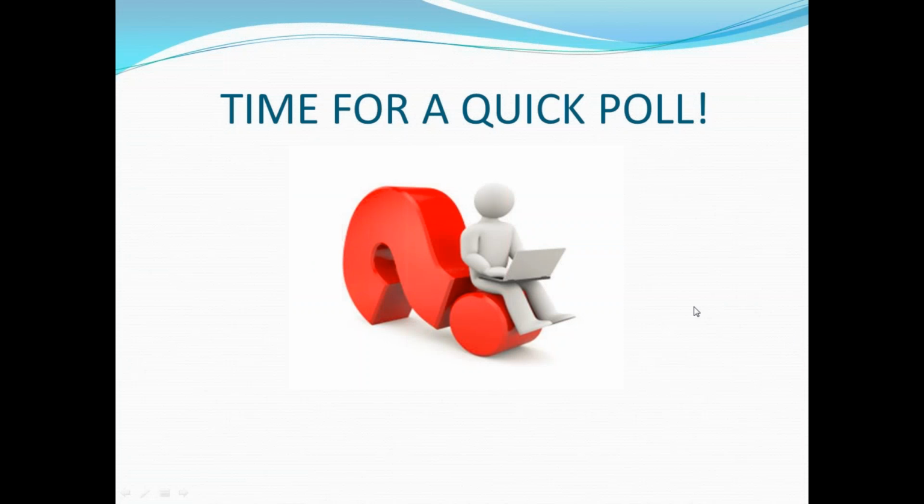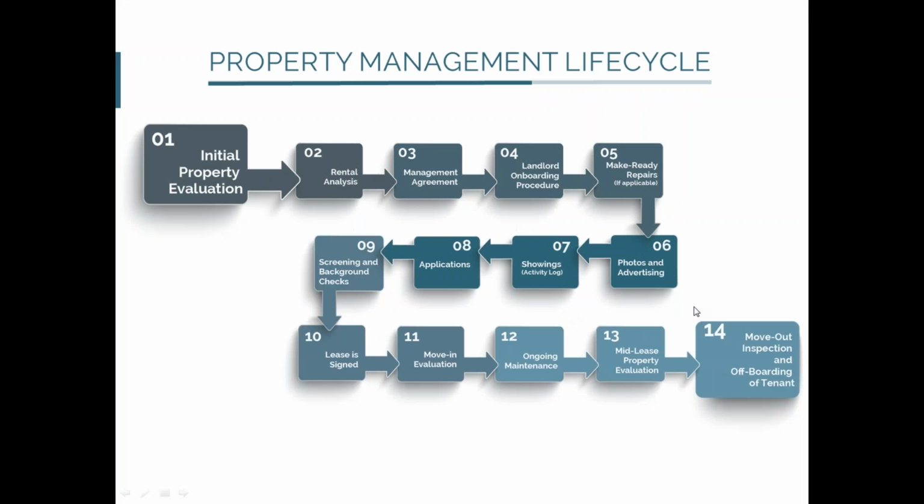All right. So let's continue with the presentation. I wanted to share this with you. Now, I can obviously talk about this for like an hour. I'm not going to do that. Don't worry. This is the process from start to finish.